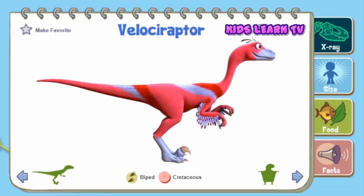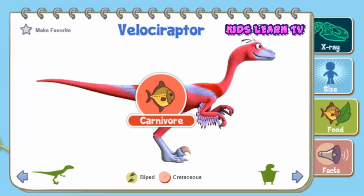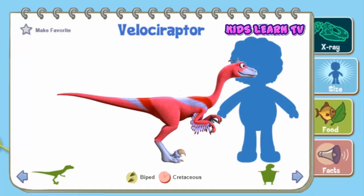Velociraptor. Velociraptor is a small feathered dinosaur that lived during the Cretaceous. It's only been found in Asia and lived in a desert habitat with sand dunes. Velociraptor is derived from the Latin words for quick and robber. It was given this name by scientists because it was a very fast carnivore. This animal was about 1 kid tall.